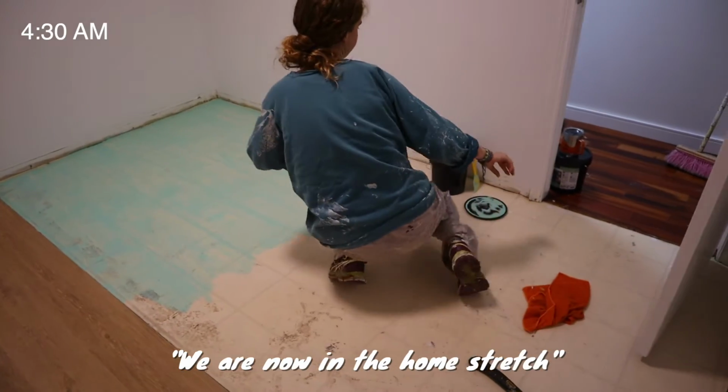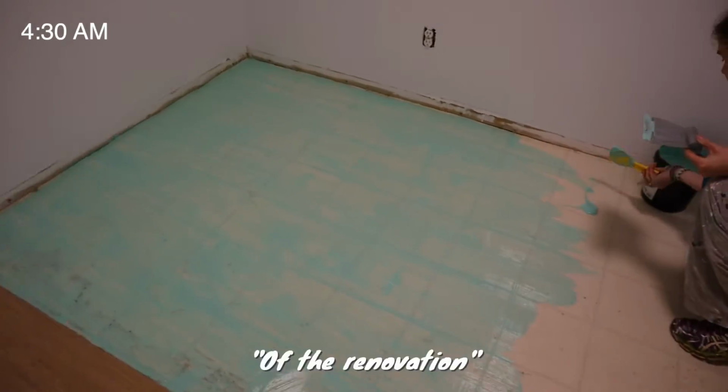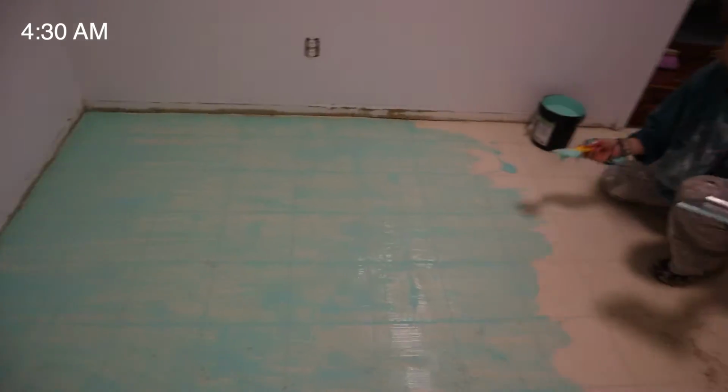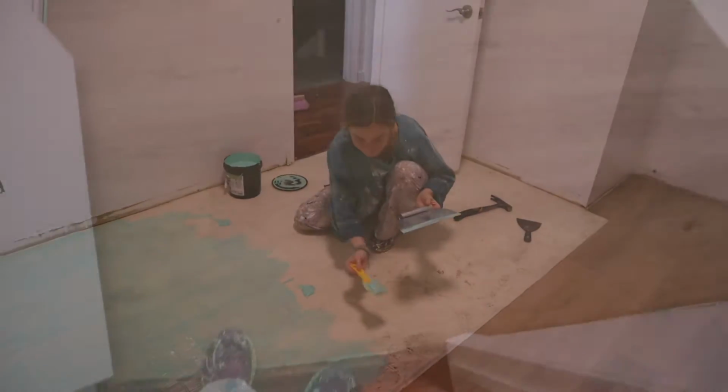We are now in the home stretch, I think, of the renovation. Lots of cool stuff going on. Yeah, we're almost done. It's the next day.